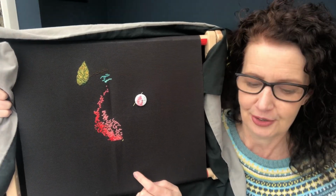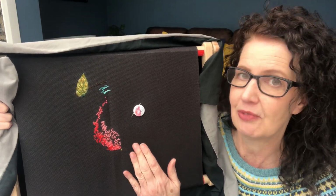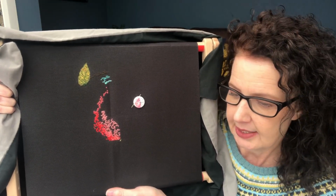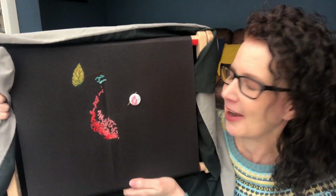And what I thought was, I mentioned in my last video, I can only really stitch this one on a really sunny day because it is on black. It is a 16 count, but it feels smaller somehow. And I think it's because it's such a dark background.